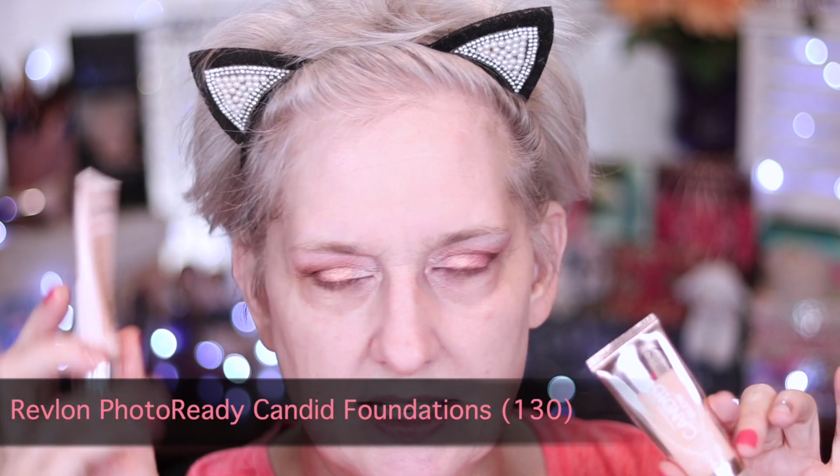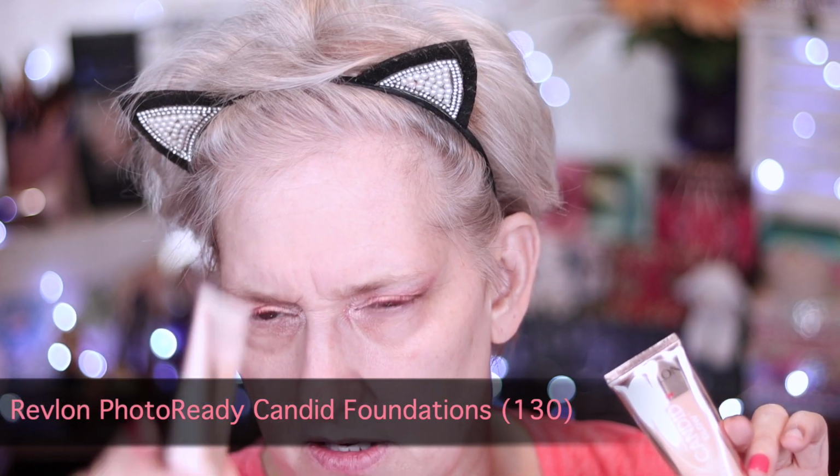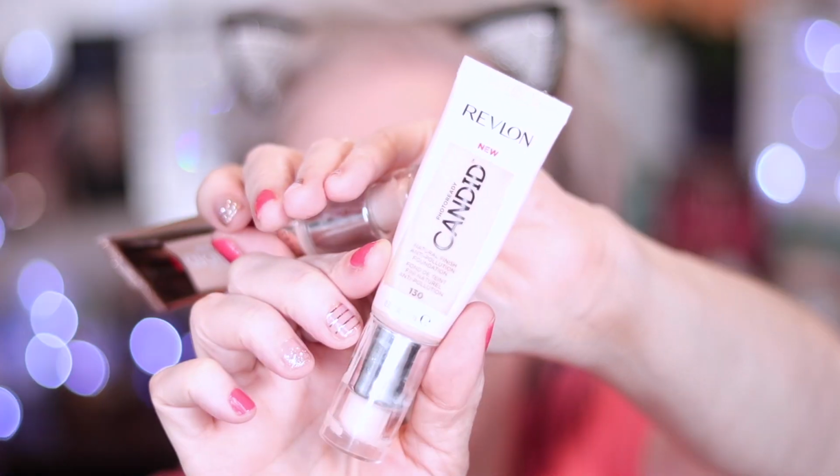I'm going to use my Candid mixture. I like to take the original Candid, and I wear this in, I don't know. What do I wear that in? 130. 130 also in the Glow. I don't like the Glow, but I do like it mixed with the regular, which I do love. I'm going to put just a tiny bit more.